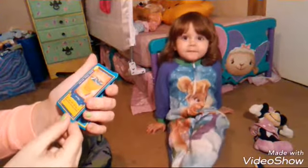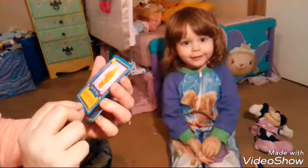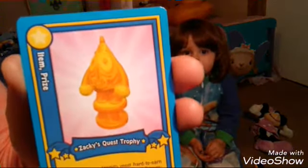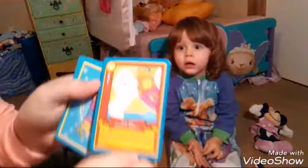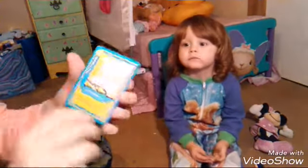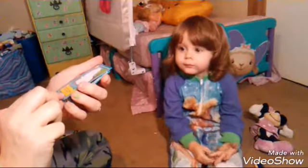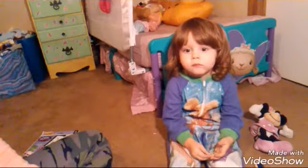This one is Bless the Gush, a food. And then this one. Oh, cool, look. Oh, what's that meant? It is Zach's Quest Trophy. And then this one is Spin the Wheel of Wow. This one is Chef Gazpacho. Gazpacho. And then this one is Persian Cat. And this one is just a code card for that.